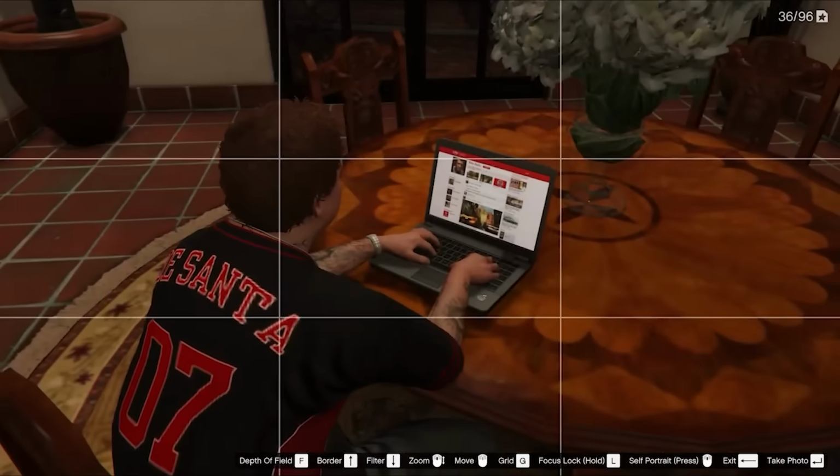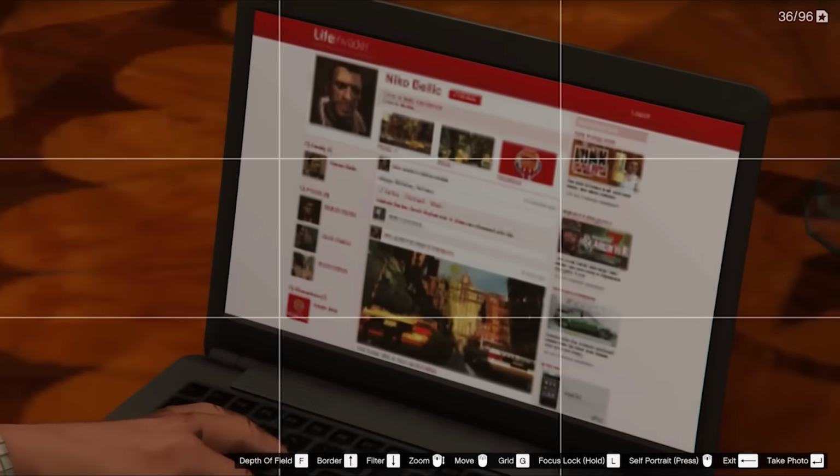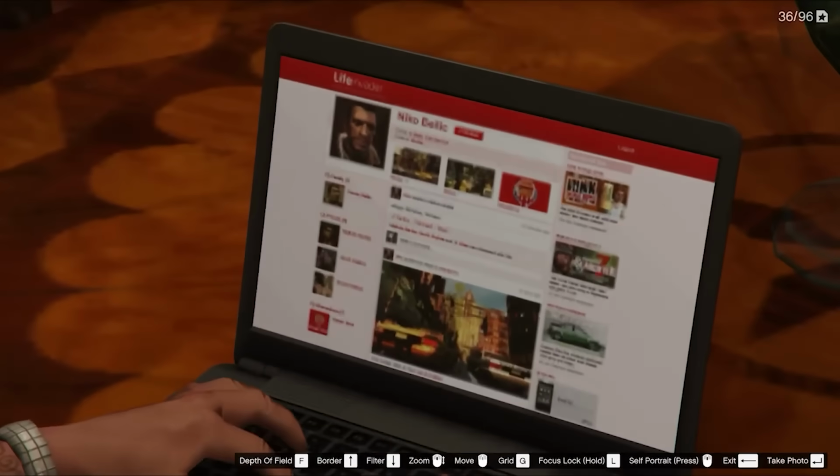However, there's also another Nico Easter egg in GTA 5, where many characters who are on computers are actually browsing Nico's Life Invader page. This page is active, which is likely showing that Nico is still alive.